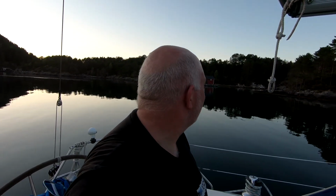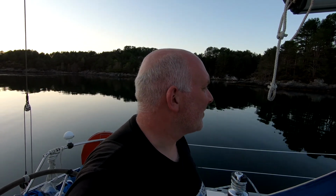Yeah, first anchorage. We motored all the way here. We were just about to put up the sails, but I was just going to test the engine full throttle for a bit. And once I increased the throttle a little bit more towards 3000 RPMs, all of a sudden the autopilot started acting up. So the boat, the helm turned about 90 degrees and came back, and it kept doing this.